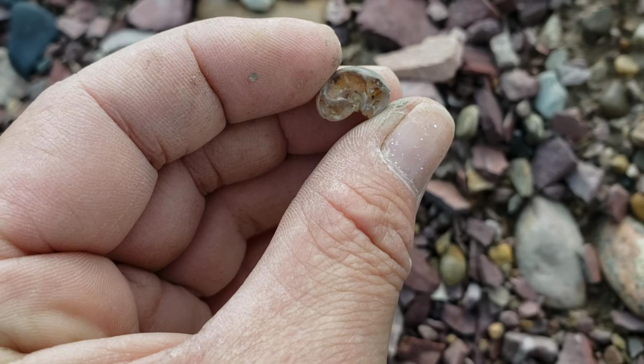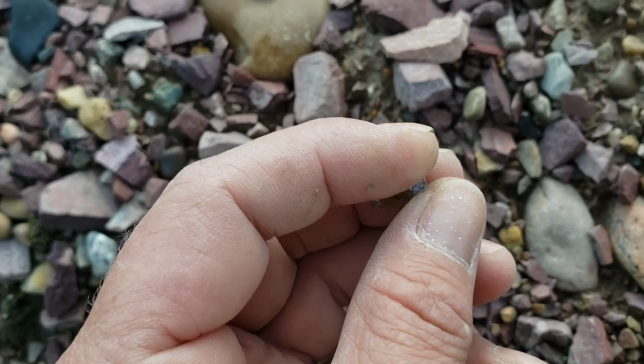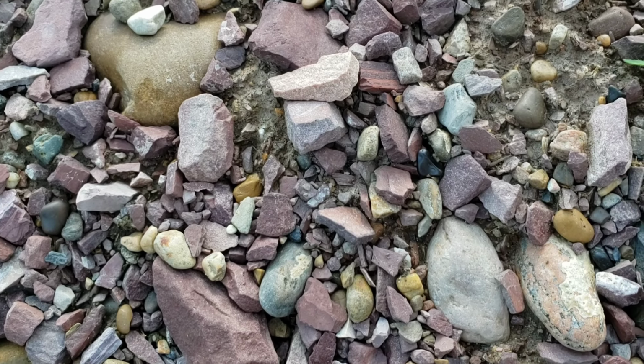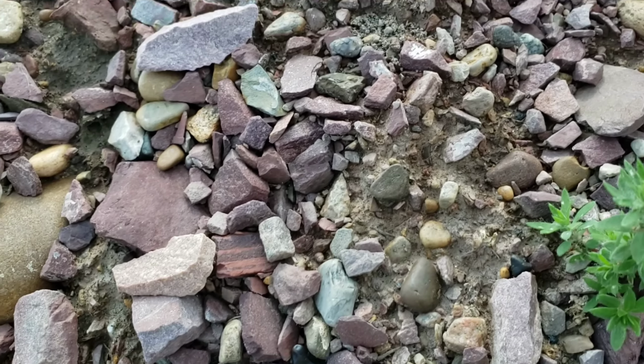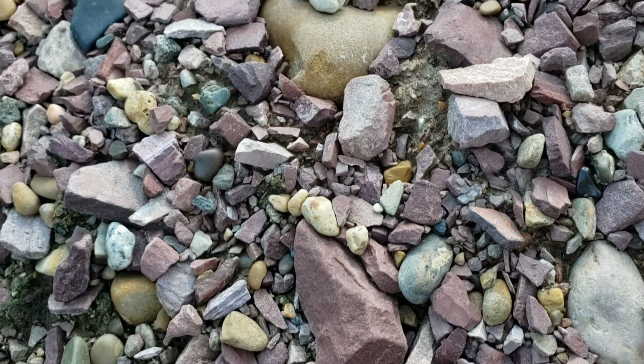The sun would shine through it better if the sun was shining, but the sun went behind a cloud. So it's kind of amazing that I even found that. Because it's kind of dark right now. Oh, I'm happy. Happy, happy, happy.